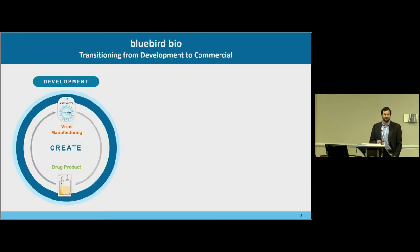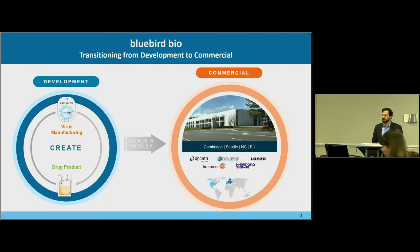So this is a really exciting time, not just for Bluebird Bio, but for a number of companies that are now advancing the first wave of gene therapy drug products from R&D into the commercial arena. And to make that possible, we've been expanding our footprint. We have our first manufacturing facility in North Carolina, and we've built an organization in Europe to enable our first launch there. We have headquarters in Zug, Switzerland.